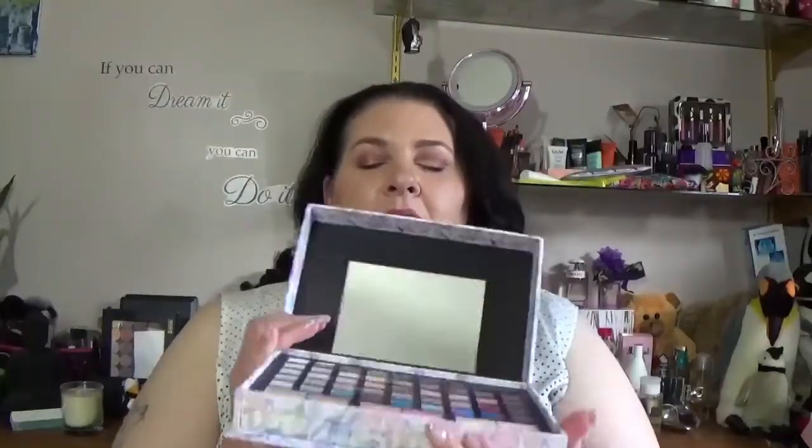Biggest regret. This is the Quo Deluxe Portfolio, and I have to say the hardest part about saying this is a regret is that this has all these eyeshadows, and there's only a few that have any payoff, and they tend to not work as well as a lot of others.